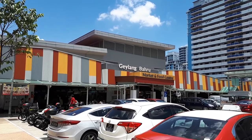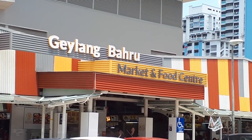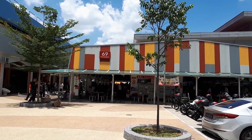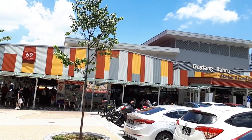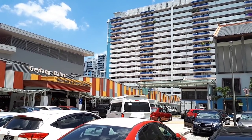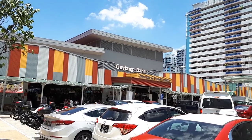And Geylang Bahru is actually a new name. The old name for this place used to be called Kolam Ayer, which is derived from a Malay phrase, which if you translate it, means pond water. And this area here, before the development of the Kallang area, was known to have numerous Malay kampongs. But today, it's a nice, beautiful, clean, modern housing development area.